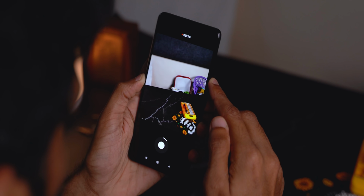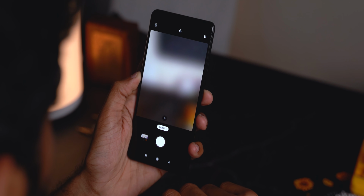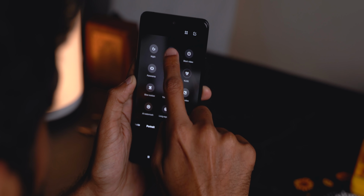Nice, right? Now, more importantly, if you have the Note 10 Pro Max, you can now shoot ultra high resolution images, 108 megapixels to be precise. You need to come all the way to the right and select the 108 MP mode from this menu.